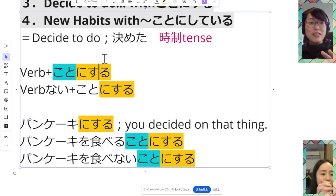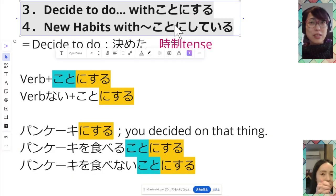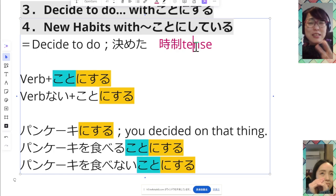Okay, this structure is something we have to understand. That's the reason Genki divided these two, ことにする and ことにしている, into separate sections. So they needed to split. You have to take care with this tense.